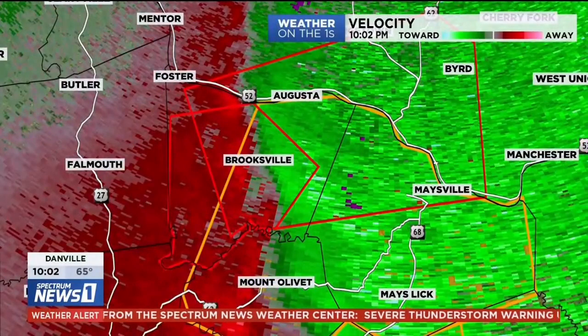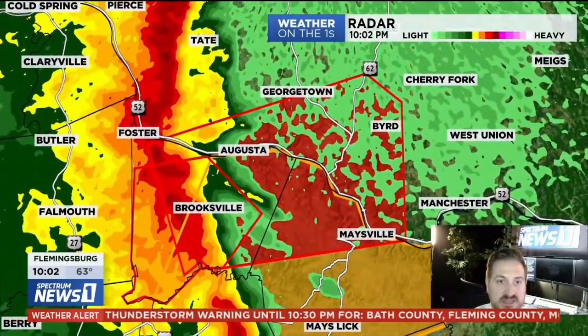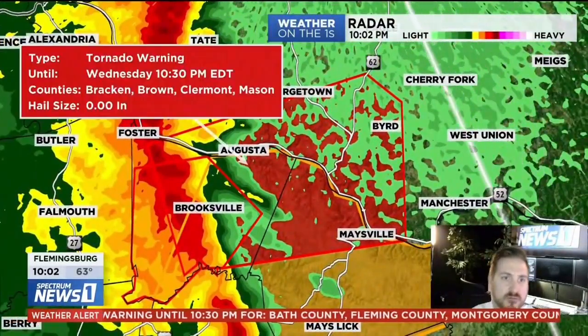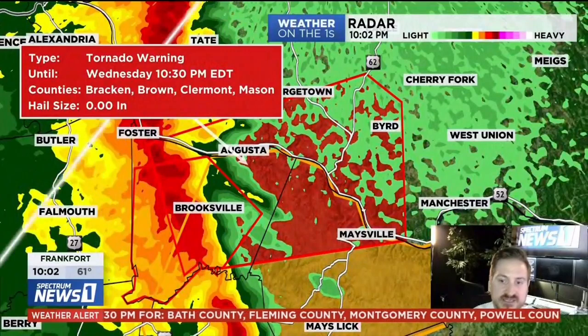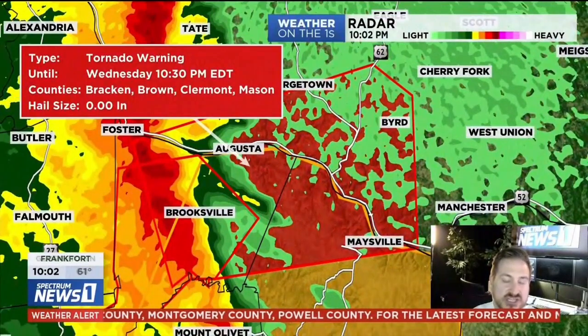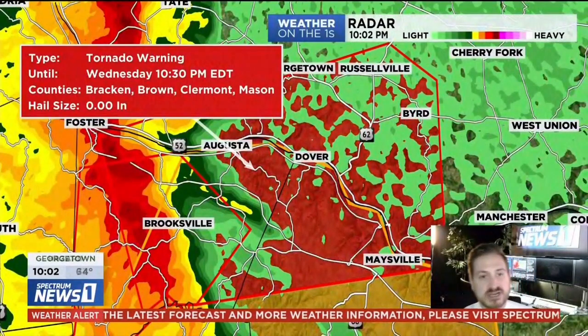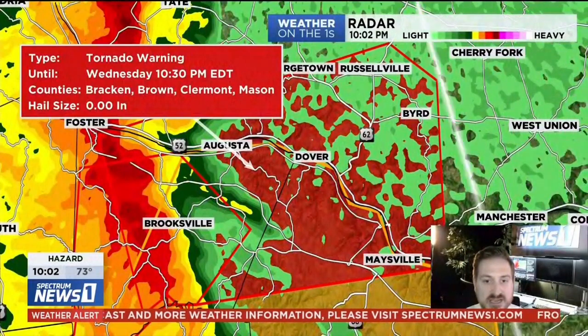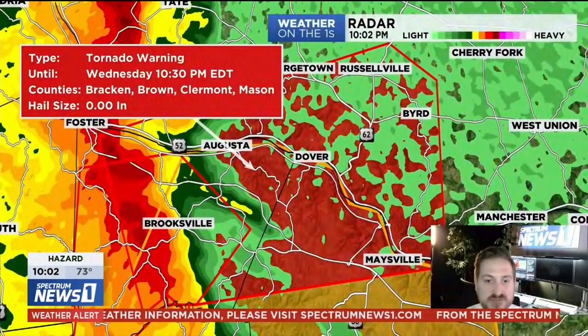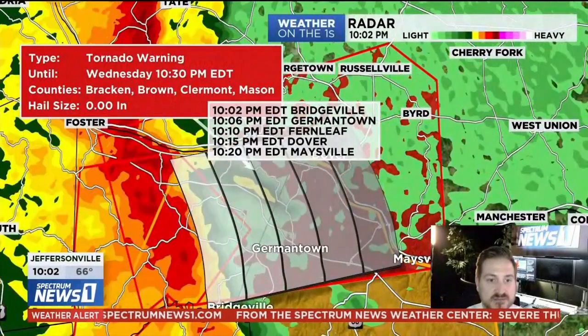Sure. So what we're seeing with that is that rotation that's still continuing over that region with that tornado warning in effect for Bracken, also Brown counties until 10:30. So another 28 minutes to go with this, but eventually it's going to move into Ohio. But still, around Brooksville, you want to be in your safe place right now. We're tracking that over top of you. Again, we'll put a track on it just to give you a time frame on this and where it's heading and what time it may impact you.